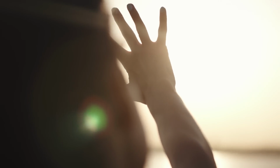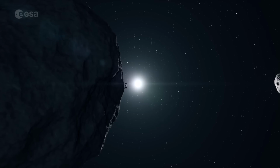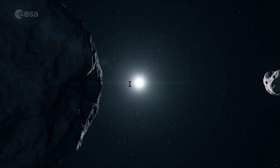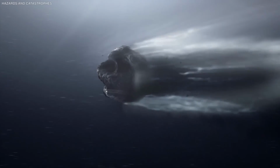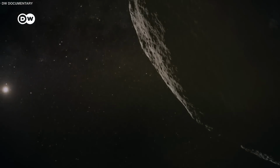Although it is not visible to the naked eye, we can feel it when the sun shines on our skin. A larger object absorbs more sunlight and then radiates it out. This data, combined with the object's distance, provided scientists with a good estimate of the comet's size. And this comet is staying around for a while.